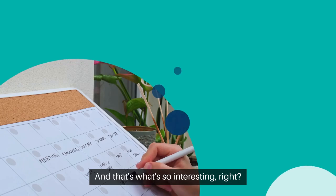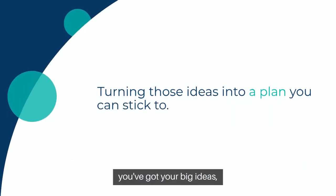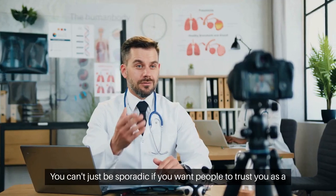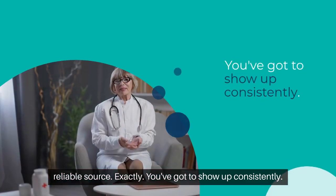Yeah, and that's what's so interesting, right? Day 5 is where the rubber meets the road. You've brainstormed, you've got your big ideas, but now it's about turning those ideas into a plan you can stick to. Makes sense, especially in healthcare. You can't just be sporadic if you want people to trust you as a reliable source. Exactly, you've got to show up consistently.